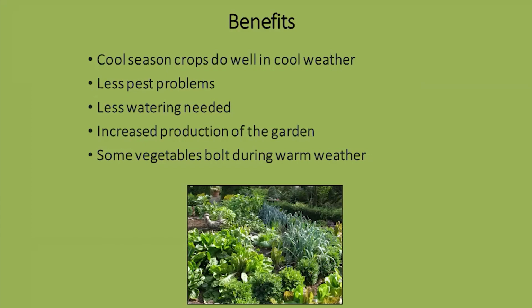Also, you can increase the production of your vegetable garden by using succession plantings. In other words, you could plant a few plants, and another week later you can plant a few more. Also, if your early crops, your spring crops, your cool crops are finished, you can use that same space for putting in your warm season crops. Also, there are some vegetables that bolt during warm weather. Bolting is what happens when a vegetable goes to seed. When the weather warms up, many of the cool season crops will bolt. If you've ever seen lettuce or broccoli grow really tall and thin, that's bolting.